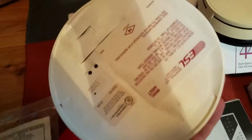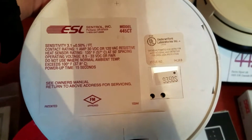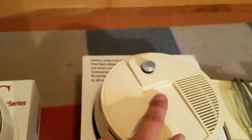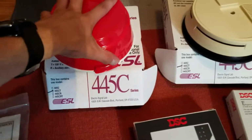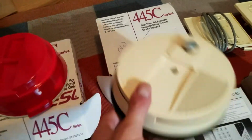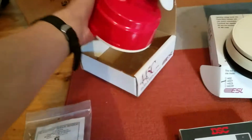So this one you can see is clearly much newer. It's got the new ESL logo. This one's also a 445 CT, but it's got the bigger heat sensor, as you can see. And this one's also got a white base, unlike the black one, like the older models. So, yeah, that's pretty interesting. So I'm assuming that this one must have been replaced, and they probably bought this one to replace this one, and they were going to replace another one, but they never got around to it. That's probably what happened.